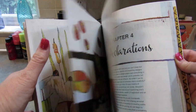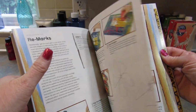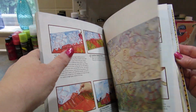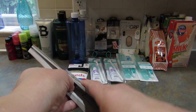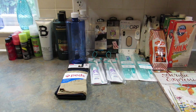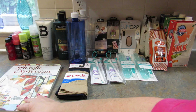These are super pretty, but I do not have patience. Oh, look at that. That is really nice to do any of this kind of stuff. So yeah. Anyway, there's a quick flip through. I'm going to give this away, but I saw it and thought of this person, so I picked it up.